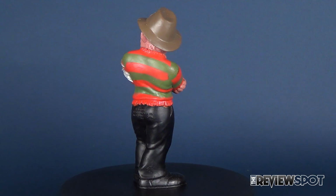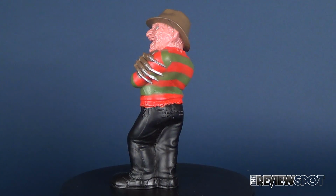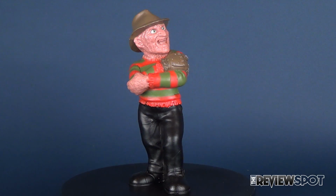Nonetheless, though, today we were going back in time, figuratively speaking, and we're having a look at the LJN Toys A Nightmare on Elm Street Freddy figure. That's all they call him, Freddy figure, from 1989.